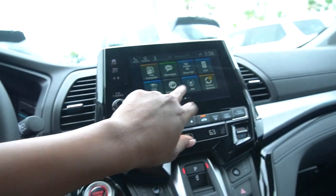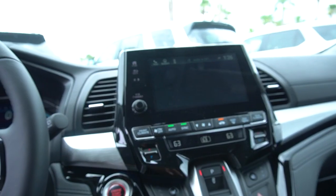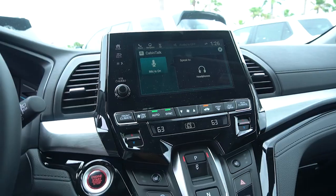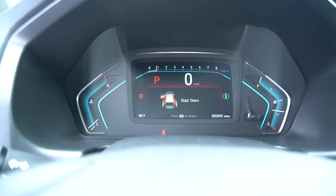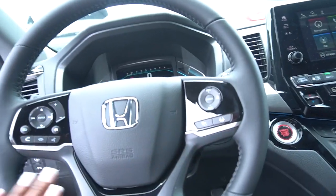We got the Cabin Talk as well. We have that now. You gotta have the headphones on, but yeah. I like that. It shows you if the doors are all open. So this is a nice, like I said, 2023 Honda Odyssey.